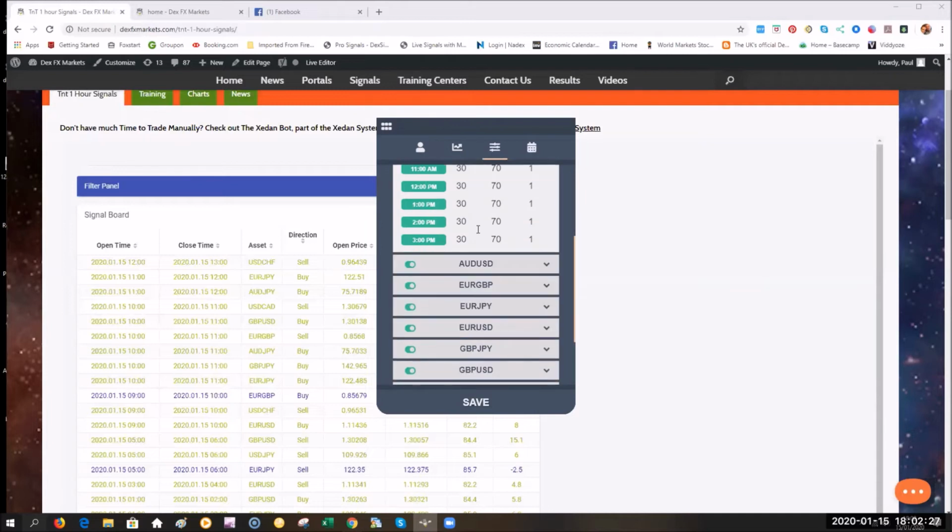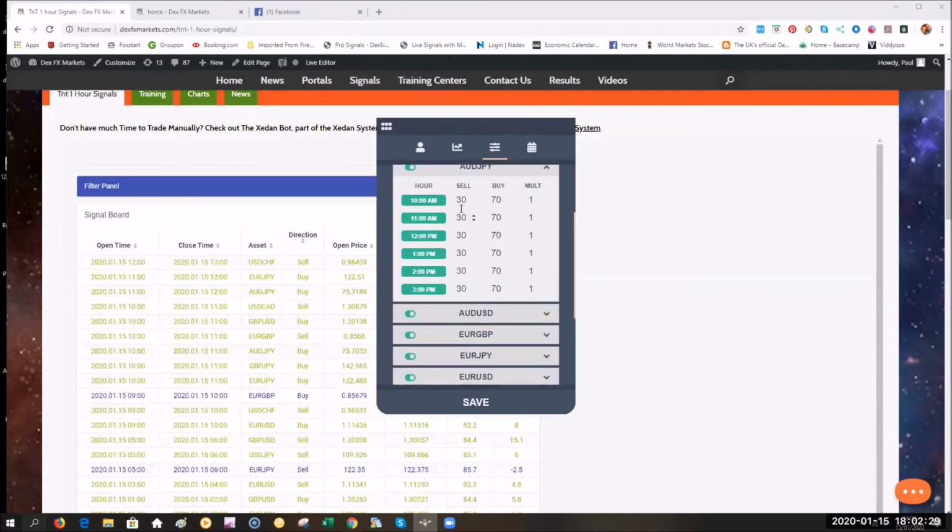Okay, mine are set at 30-70. So 30 for a sell, 70 for a buy. Now, when I look through our DPC, which is our data processing center, from that I can see which pairs and which time I want to trade or not trade.